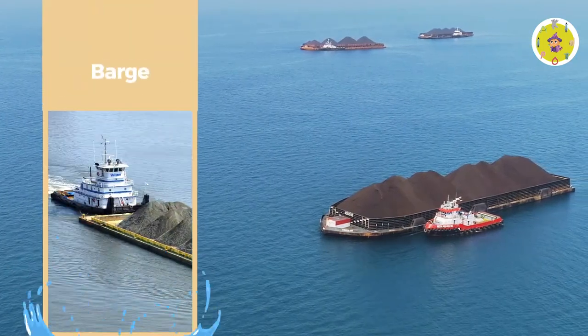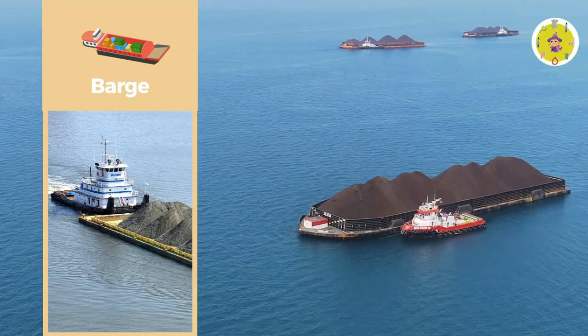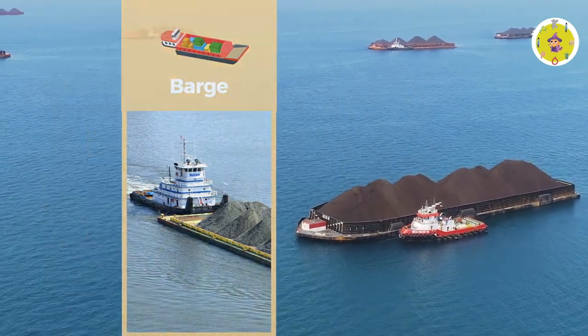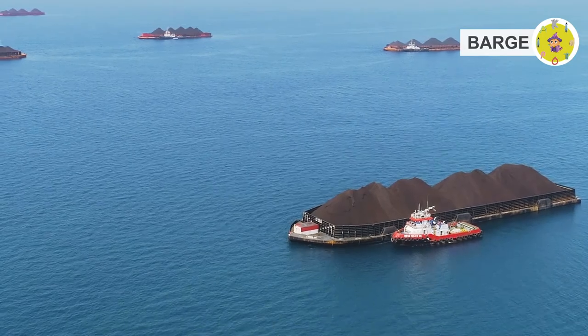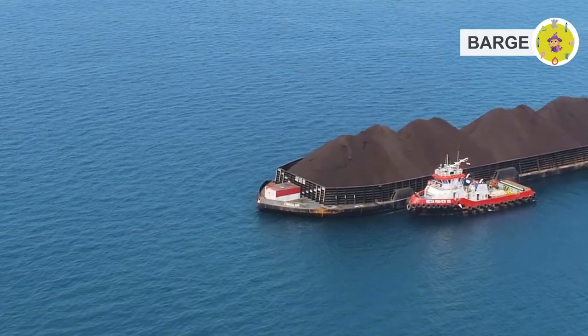Number 2. Barge. Barge helps us transport goods.